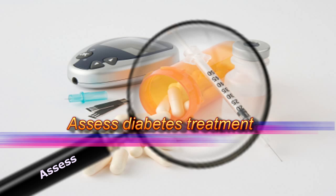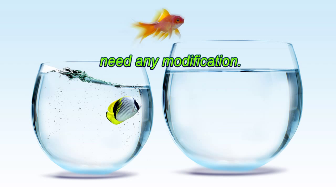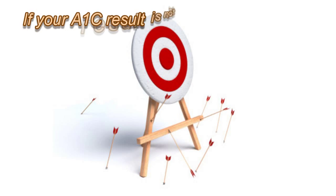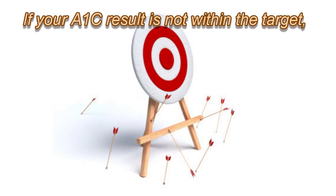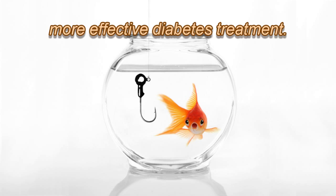Assess diabetes treatment, how well it is going on. It helps confirm whether the ongoing treatment regimen suits you or needs any modification. If your A1C result is not within the target, then you may need to change for a more effective diabetes treatment.